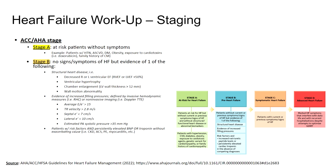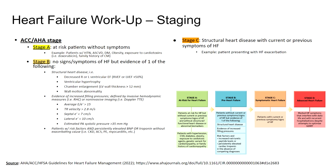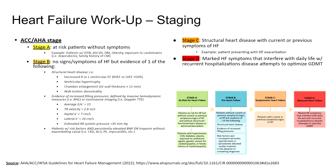Stage B encompasses patients that do not carry a diagnosis of heart failure, similar to stage A, but unlike stage A, do actually carry evidence of cardiac strain, either as structural heart disease such as ventricular hypertrophy or decreased ejection fraction, evidence of increased filling pressures, or persistently elevated biomarkers in the absence of confounders such as CKD, PE, myocarditis, etc. Stage C includes patients that have a history or are currently having a symptomatic heart failure exacerbation. Lastly, Stage D includes heart failure patients that have persistent symptoms despite optimization of medical therapy.